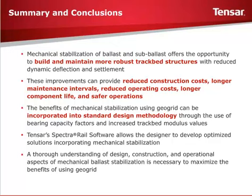So let's look at a summary of what we've discussed today, and then we'll move to question and answer. First of all, mechanical stabilization of ballast and sub-ballast offers a tremendous opportunity to build and maintain more robust trackbed structures with reduced dynamic deflection and settlement. These improvements can provide reduced construction costs, longer maintenance intervals, reduced operating costs, longer component life, and safer operations. The benefits of mechanical stabilization using geogrid can be incorporated into standard design methodologies through the use of bearing capacity factors and trackbed modulus values.